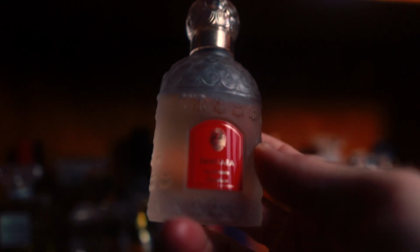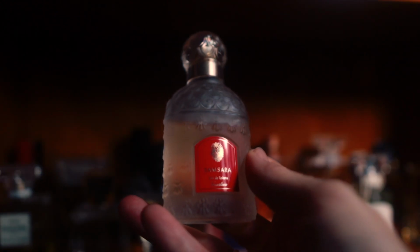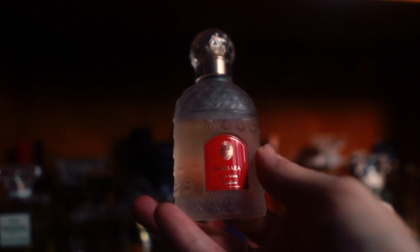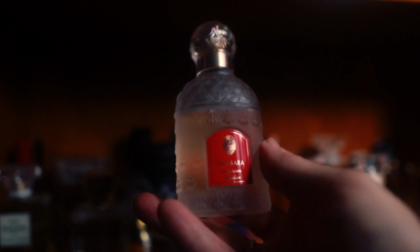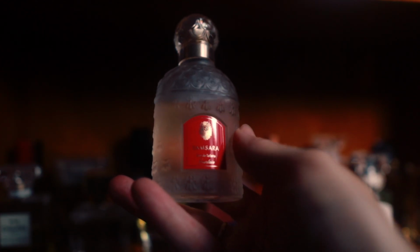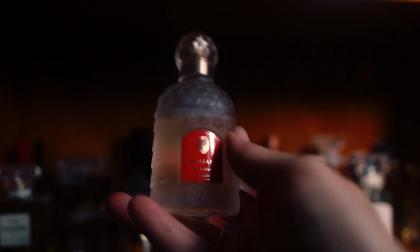Samsara Eau de Toilette by Guerlain. I haven't worn Samsara for ages and I'm so excited to wear it again. I'll bring the EDP out closer to the dead of winter. This one I think is better for the transition months because it is a little bit lighter and not as heavy. I just really like this one. I find it really easy to wear and I quite like wearing it at night time.